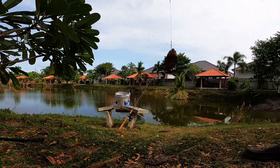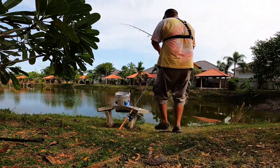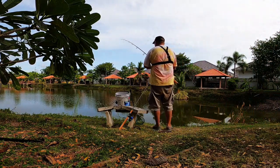Big old chunk of bait there. Hopefully get a big catfish on that one.